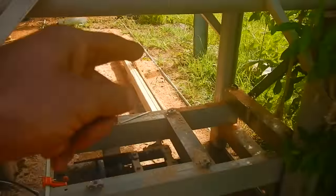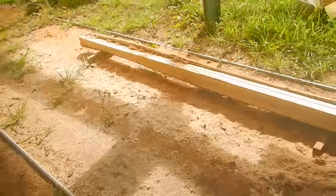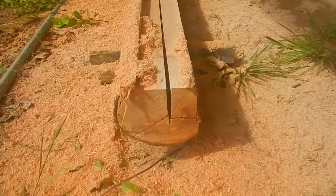But I was cutting with this blade on this super hard piece of wood. I just made a cut at 230. It's crazy. And it went through easier than I was doing before.